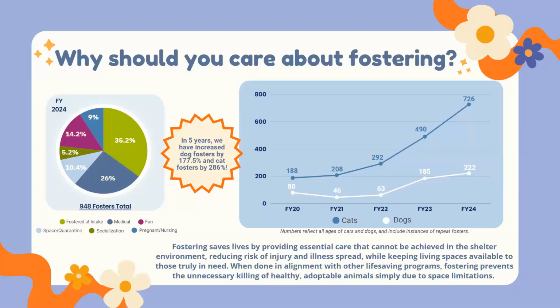And we want to be part of life-saving options, and you can help be a part of life-saving options by fostering. You can actually see that last year we had a total of 948 fosters. And of those fosters, we had 26% that were for medical cases. And then 32.2% were actually fostered at intake, which means that someone brought those animals to us expecting to be able to bring them into the shelter environment, and we turn them into a foster parent instead.